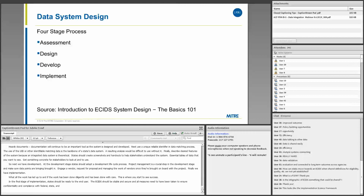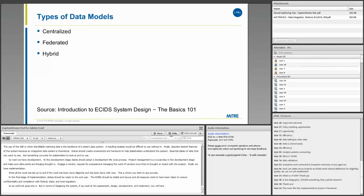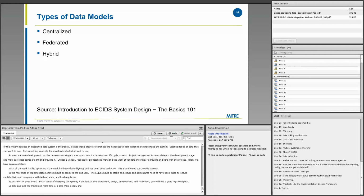So an awful lot goes into it, but in terms of designing the system, if you look at the assessment, design, development, and implementation, you'll have a good high-level path. So let's dive into the models one more time, or a little more deeply, and the type of systems that you can design. So, a centralized system.